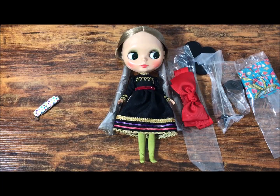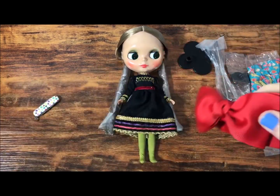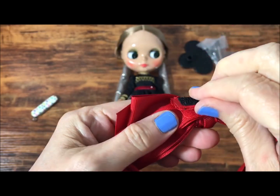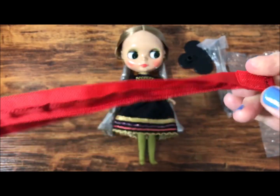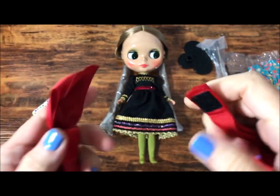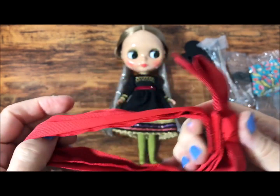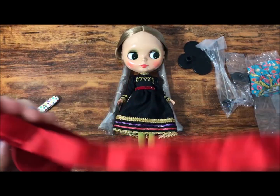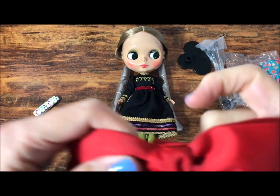All right, I'm back. She's out of the box, and so are her goodies. So here is her headband. It's got some Velcro here. Oh, that's interesting. Of course, I had to be really, really careful with her hair. But that should be pretty easy to get on. Definitely be careful with her. Don't rip her hair out with that Velcro.